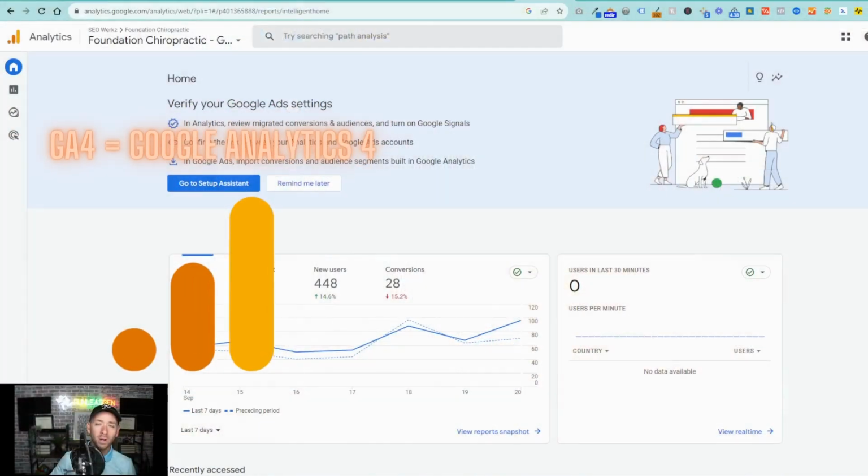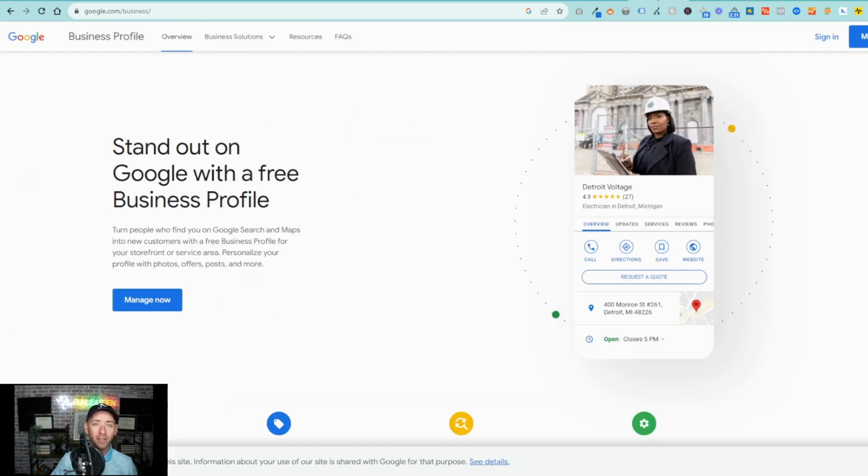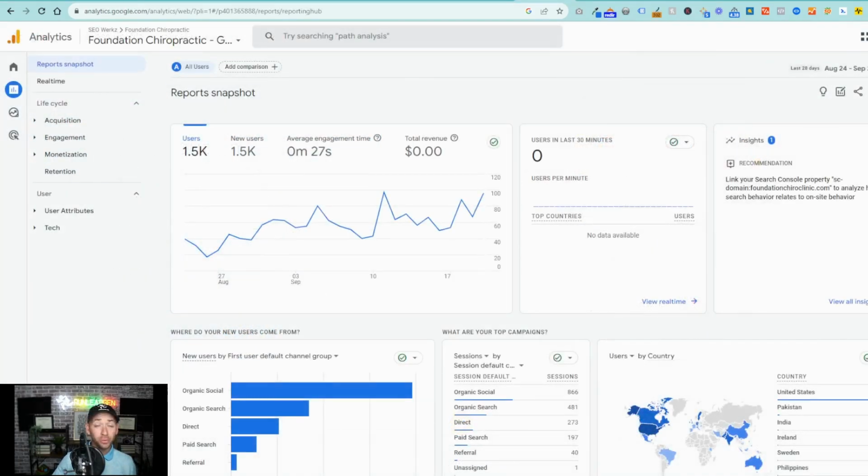Which brings us to tool number 3, which is really the G Suite, which I would call out 3 major tools. 1, GA4 or Google Analytics, 2, Google Search Console, and 3, Google My Business. These are 3 tools that we use definitely on a daily basis to understand what's happening on our site and then, of course, where to optimize.